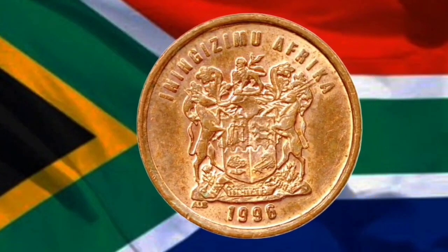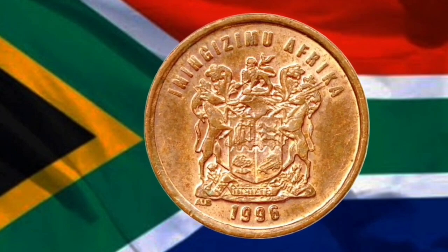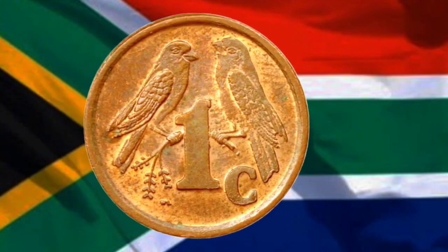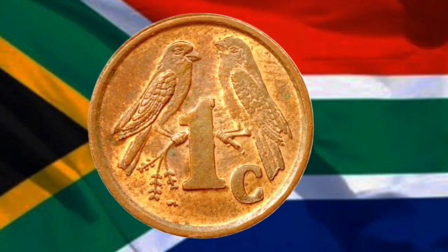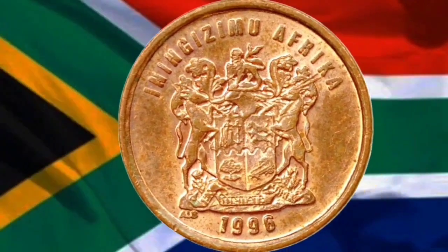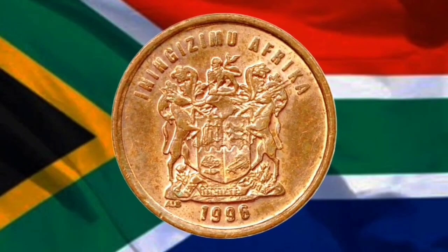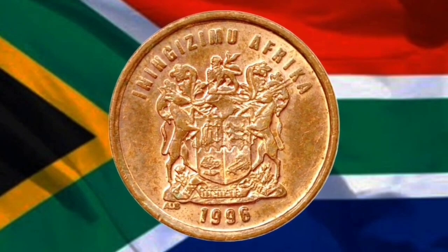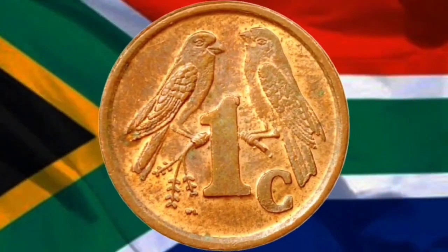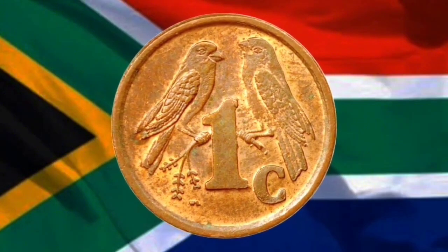Professional grading services like PCGS or NGC play a vital role in determining the coin's true value. Coins graded MS65 and above, especially with error certification, can fetch high prices at auctions or from private collectors. Many coin collectors focus on acquiring the full post-apartheid South African coin series, and the 1996 1-cent is a key part of that set. Its role as a transitional era coin enhances its historical and cultural value beyond just metal content or face value. In online marketplaces, you may find this coin listed in a wide range of prices.